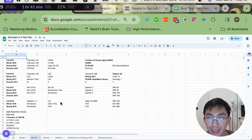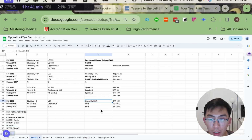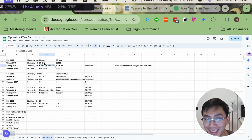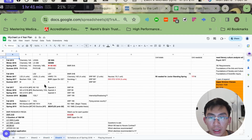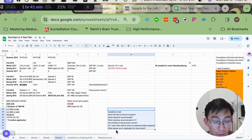Over time, you see I get a little bit more sophisticated. I add a minor here, and that lets me stick upper division BMR. That lets me figure out when I'm going to do my research. Then I have another rendition here where I'm talking about adding these GEs into my 4-year plan and figuring out what I need, and I'm still missing with this course load. And then over time, I get even more sophisticated. I'm asking questions, or I'm writing down questions that I eventually ask for my upper division counselor.